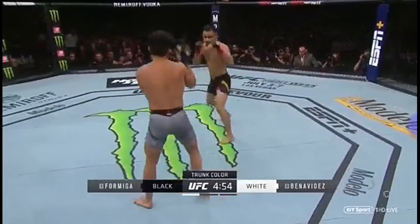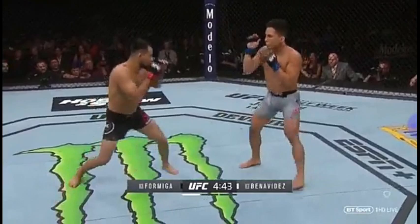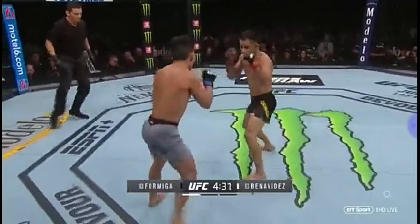All right, here we go. Co-main event, Jussie Formiga is in black. Joseph Benavidez is in gray out of his patented southpaw stance. First meeting between these two, September 4, 2013 in Belo Horizonte, Brazil. Benavidez won that fight by first round knockout.